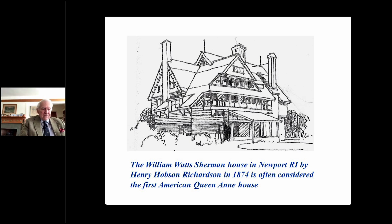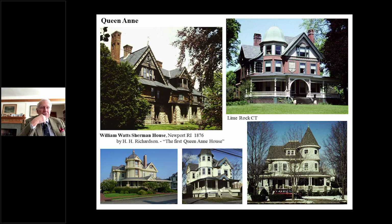So just for another glimpse at some of these, there's the William Watts Sherman house on the left. The upper right is not far from me. It's in Lime Rock, Connecticut. I drive past it fairly often. I always slow down. And across the bottom, there's sort of the typical examples. And take a look at the next slide.